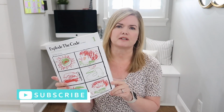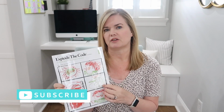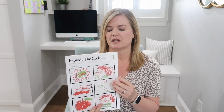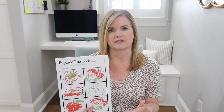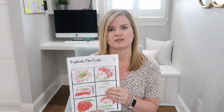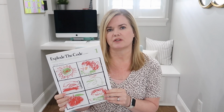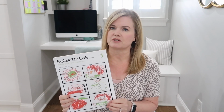We also used Explode the Code, and this was also level 1. This was probably a little bit harder for her than it would have been for a neurotypical child. I feel like this is supposed to be more of an independent type of activity, and it required a good bit of hands-on. I felt like this was more of a time filler. I do think it did review phonics well, but I'm not sure we're gonna do this next time.